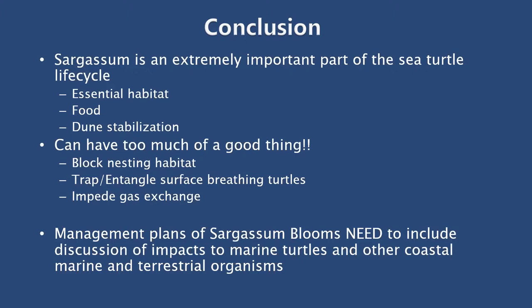gas exchange. So as we are talking today, I do want to definitely emphasize that we see that these are important, but we do need to sort of bring these marine animals into these discussions as well, because it is, you know, good and bad for everything going on. Great. Thank you.